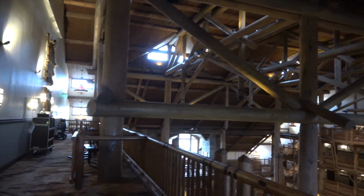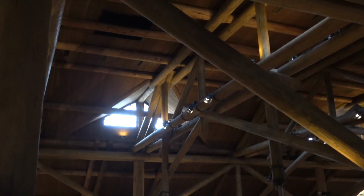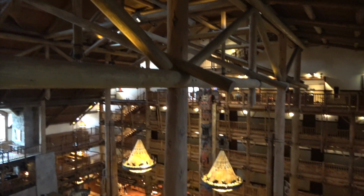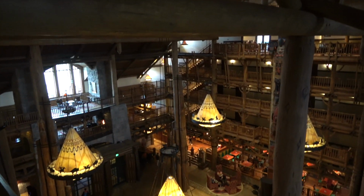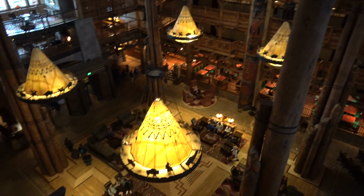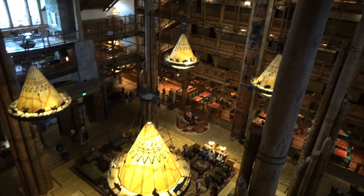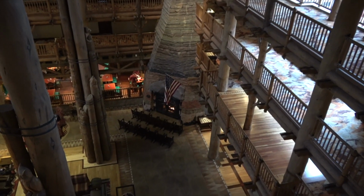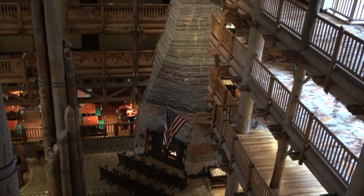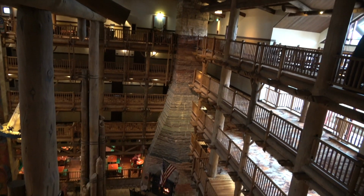Now on the very top floor of Wilderness Lodge, we can see those skylights. We can see the 4 pillars for north, south, east and west. We can see the amazing animal skin chandeliers from the top, and lovely decorations on them. You can see the whole entrance lobby, and of course over here the wonderful fireplace that has the layers of rock to mimic the layers in the Grand Canyon.